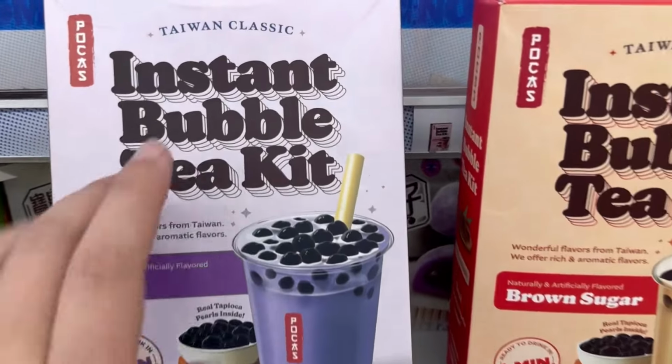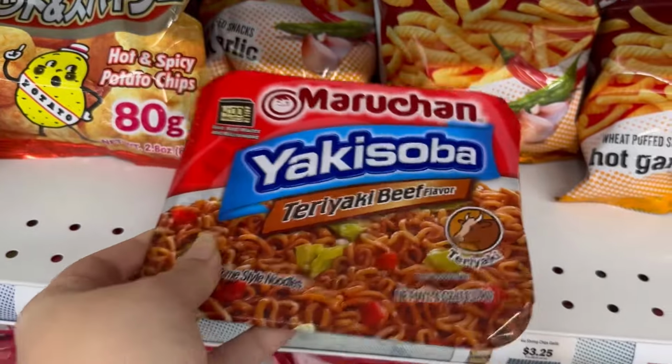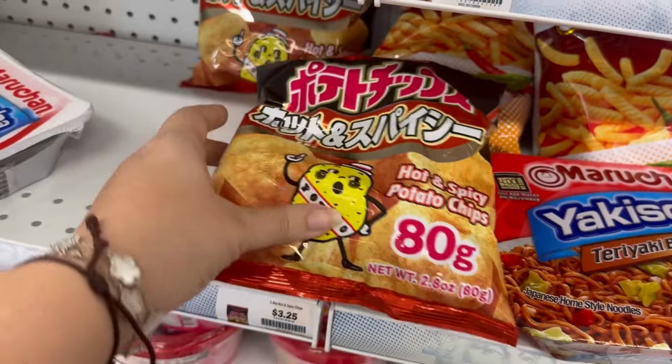Here are my bubble tea kits again. This time I went with the brown sugar one, got taro as well. Also got some yummy ramen, some hot and spicy potato chips.